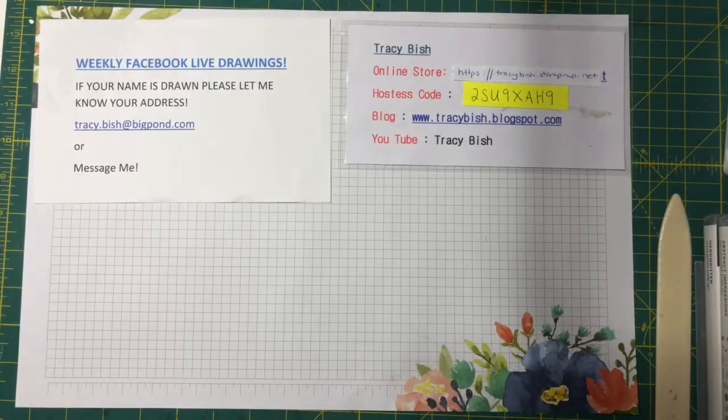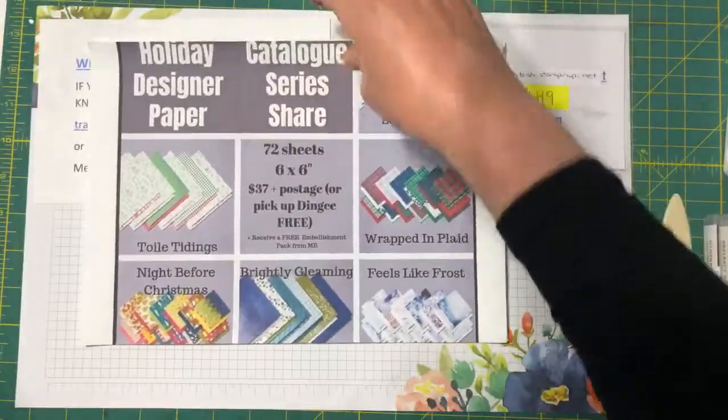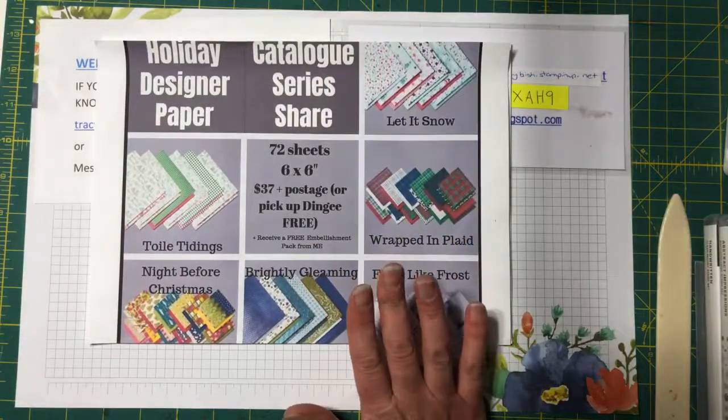So one thing I just wanted to quickly go over with you again is the Designer Series paper catalogue.